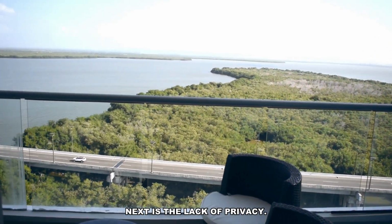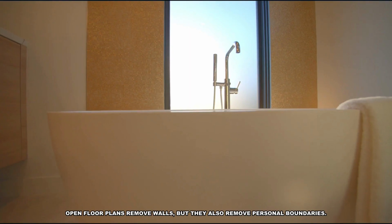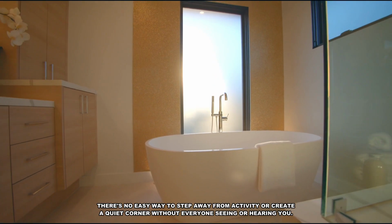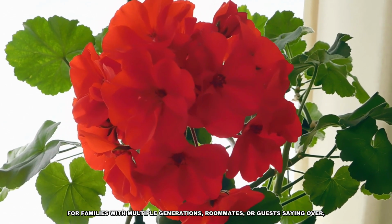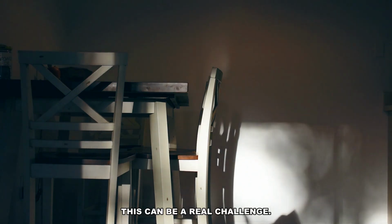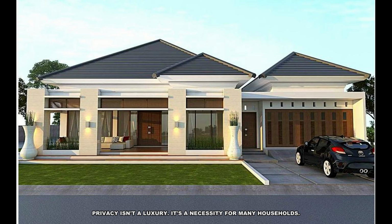Next is the lack of privacy. Open floor plans remove walls, but they also remove personal boundaries. There's no easy way to step away from activity or create a quiet corner without everyone seeing or hearing you. For families with multiple generations, roommates, or guests staying over, this can be a real challenge. Privacy isn't a luxury, it's a necessity for many households.